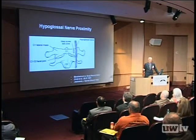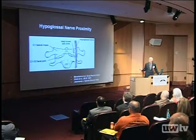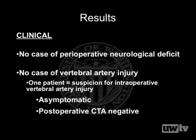And why does that matter? Well, the reason it matters is that lying anteriorly to the lateral mass are the hypoglossal nerve, as well as the internal carotid artery. And here's a nice example of the relationship between the internal carotid artery right here and the anterior aspect of the lateral mass and the vertebral artery here. So you can see that that's a structure that's potentially at risk. Clinically, there were no cases of postoperative neurological deficit and no cases of vertebral artery injuries with the C1 group.